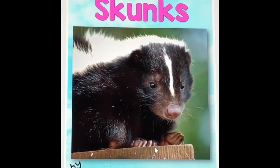And this book is by Deanna Jump and Dee Dee Wills. They are the authors, and we're going to notice that instead of drawing pictures, they used real photographs because they want us to learn about real skunks. So let's see if we find out anything new about skunks. Now, this is a nonfiction book, so we know in a nonfiction book, it's real facts. So it's not going to have make-believe things. These will be real things that we learn about skunks.